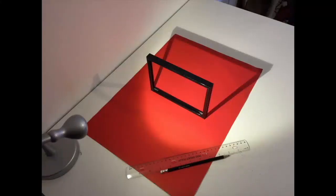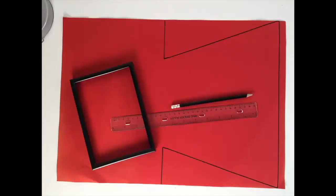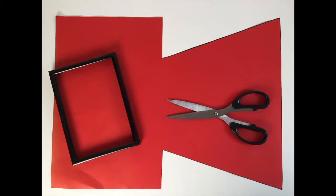So the first step is you get a piece of paper and you place your empty frame in the middle, and then you shine a light on that. You get it so the shadow is within that piece of paper. You trace it out with a pen. And then where you've traced it out, you also want to extend the edges along where the frame is to the sides of the piece of paper. Then carefully cut along those lines you've drawn.